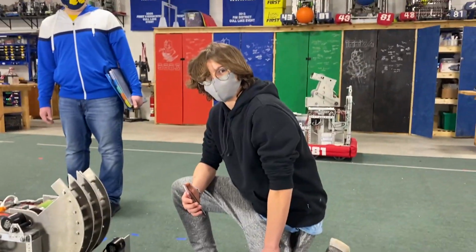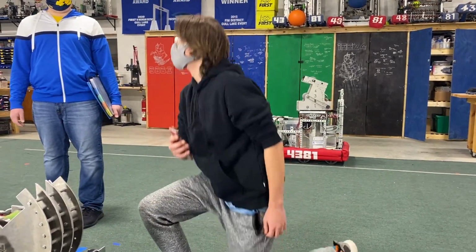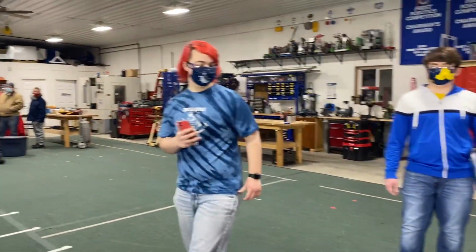Very cool. So let's keep going in that power cell journey. I know, Zoe, you're going to be talking about the index, and then coming to the shooter as well. And then we're going to be talking a little bit on some of the sensors that are used for it.